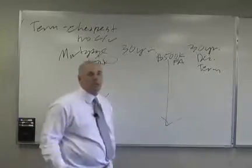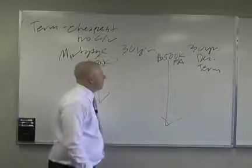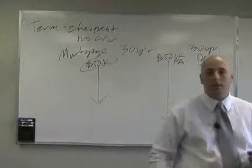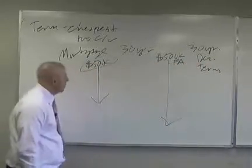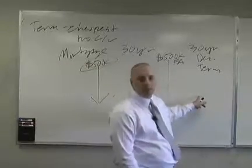Who else, though, does it indirectly protect? This would be the lender. Okay? So the lender is indirectly protected, and in fact, they're usually listed as the beneficiary in the policy. Okay? So it pays right off to them. So mortgage protection insurance, you buy it, it's decreasing term.